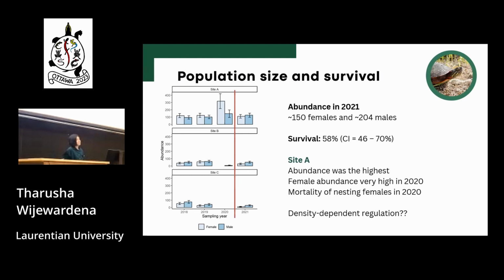For the painted turtle, abundance in 2021, so this is after the mass mortality event, was about 150 females and about 204 males, and survival was 58% across all years. The problem here was that we only had 4 years of data, and in 1 year we couldn't really sample very well, and population models require good data. So we were really limited with what we could do with these models.